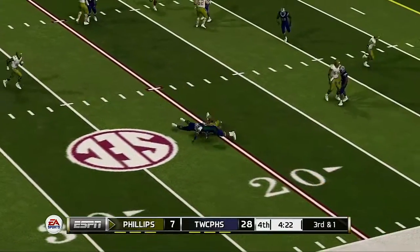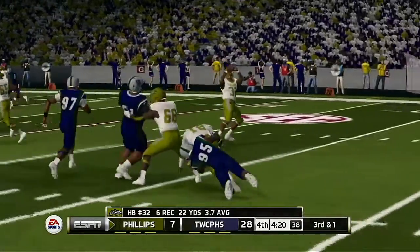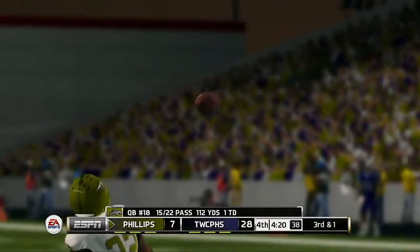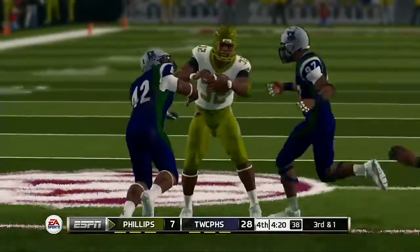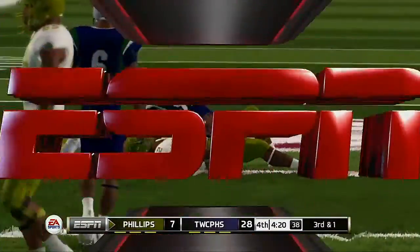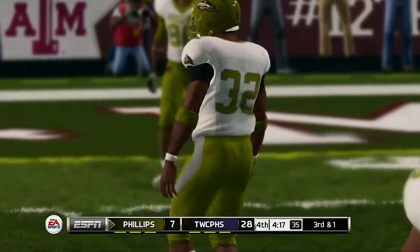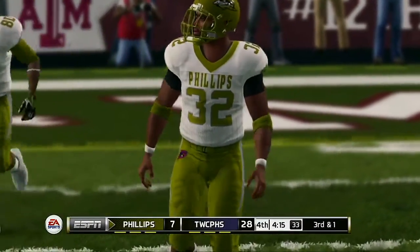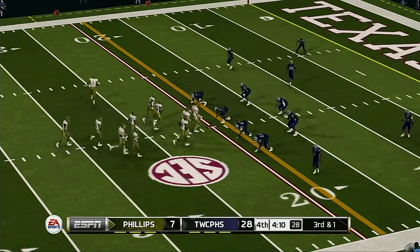Zips it to the back. They'll bring him down right around the 20. That play was going nowhere. Yeah, give a lot of credit to the defense here, recognizing pass and swarming to the receiver. And this is the ninth play of the current drive.